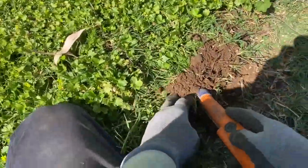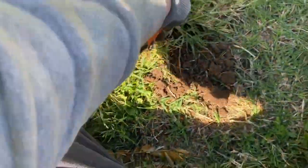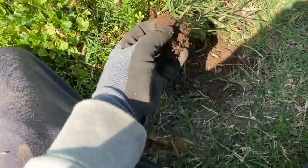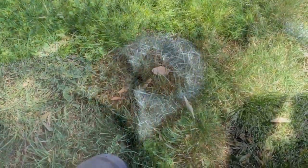All right, we switched the parks. This one's a little better. We've already got a penny and a nickel right off the gate. So yeah, stick around here and see what we could find for a little while. All right, another pull tab. Back at you when I find something else.